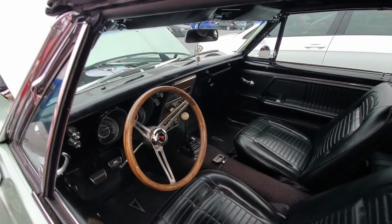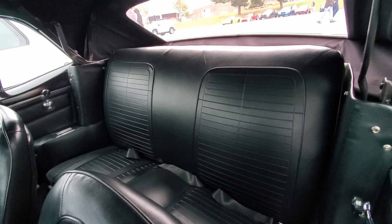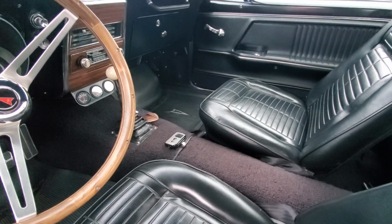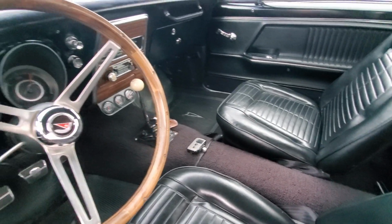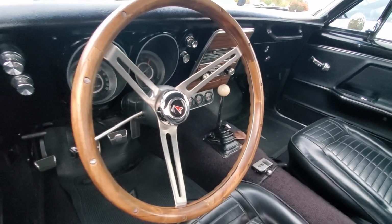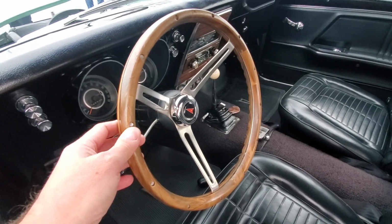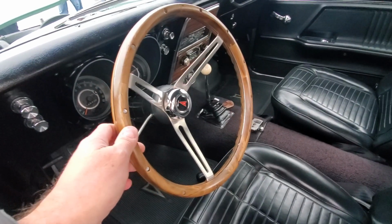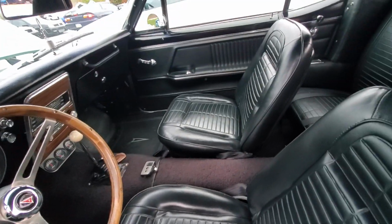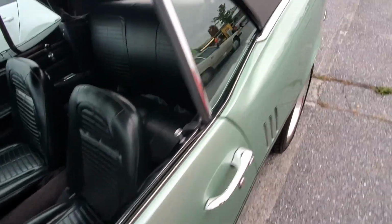It's got some cool options on the car. It does have the fold down rear seat, which I've always thought was cool. It is console delete, which I thought was cool as well, because everybody has a console. I've added the triple gauges on the bottom, and I did change the steering wheel out because it came with a dyed steering wheel that was supposed to look like fake wood, and it just didn't look good anymore. But you can kind of see the car for yourself there.